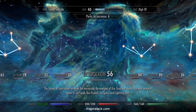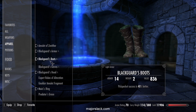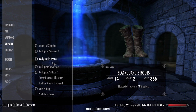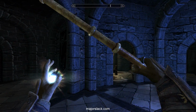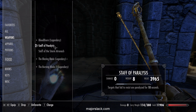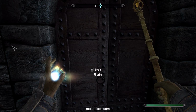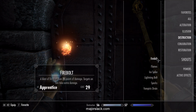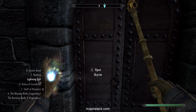Now, we were just short of level 57 in Destruction. Let's put on some armor for a change. Namely the Blackguard's armor. Yeah, that'll help a little bit. And get your Staff of Paralysis ready to go. It has a charge. And Lightning Bolt. Where are you, sweetheart? You are not hooked up. Destruction, Lightning Bolt. Let's set you as number 2.